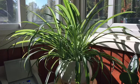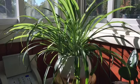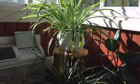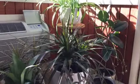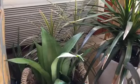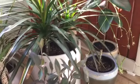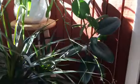It's a gorgeous sunny day here, and I thought this might be a good opportunity to show you some of my other houseplants. As you may not be surprised, I do love all plants. I collect cacti and succulents, but I do have some others. And this is my family room houseplant tour. So I'll start over here.